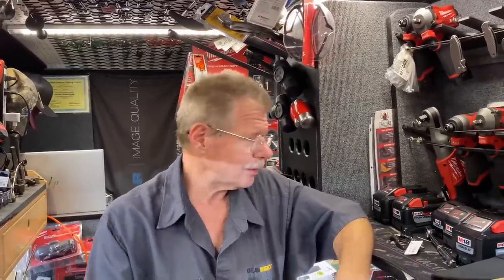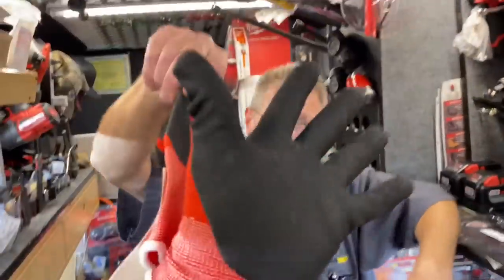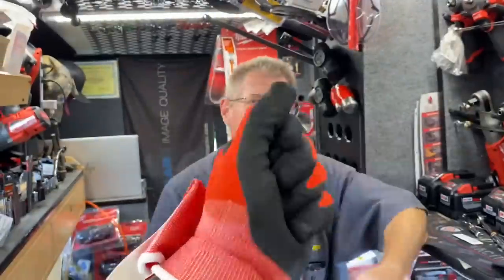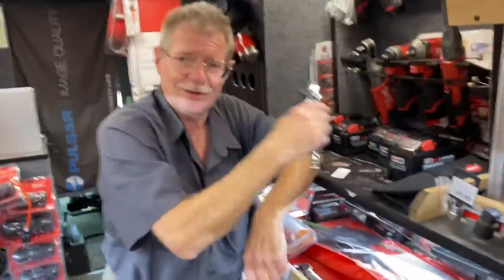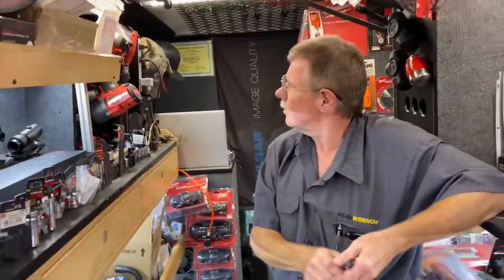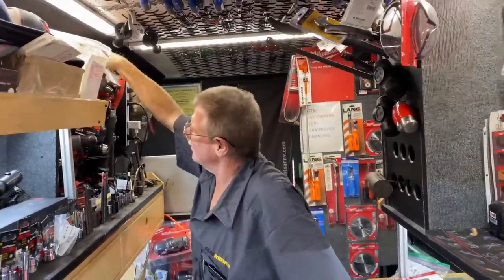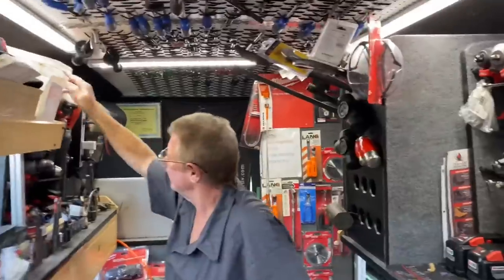I got these. Yep. We got these. Ooh. And we got these, a whole bunch of other stuff, hats. We showed a little bit of the stuff on the truck, so everybody got to kind of see what you hoarding up in here.